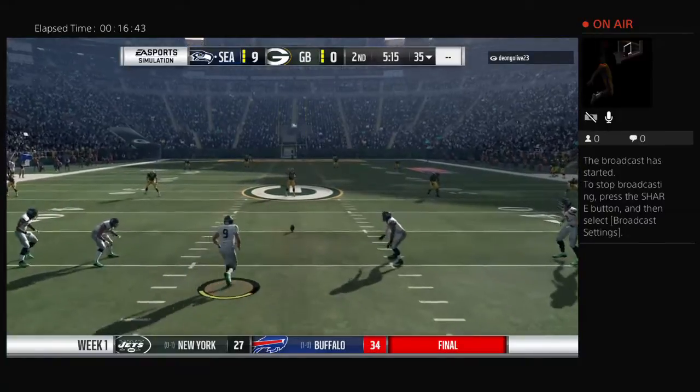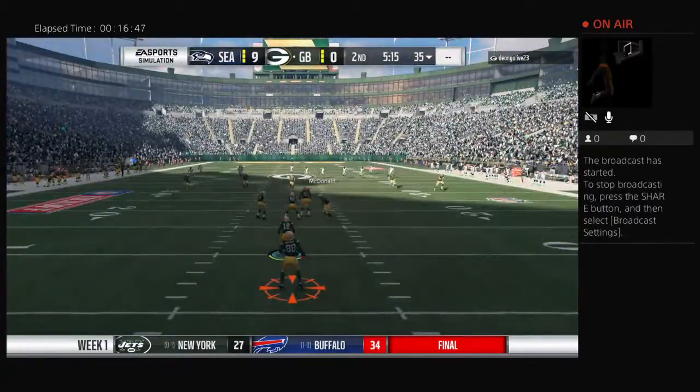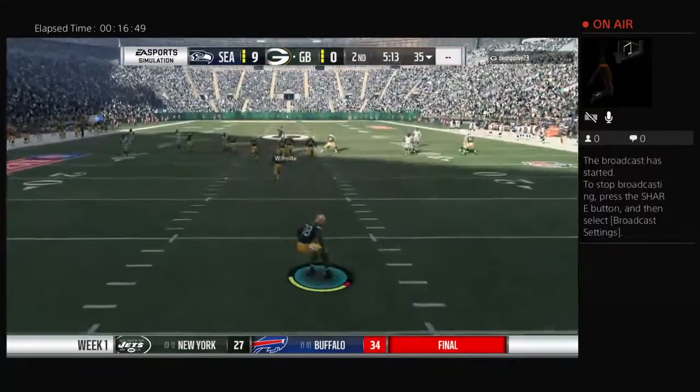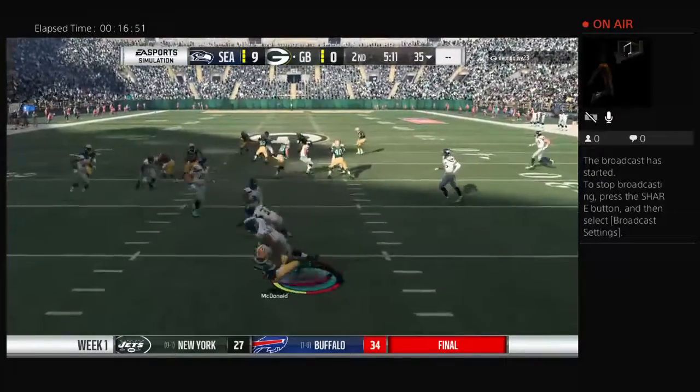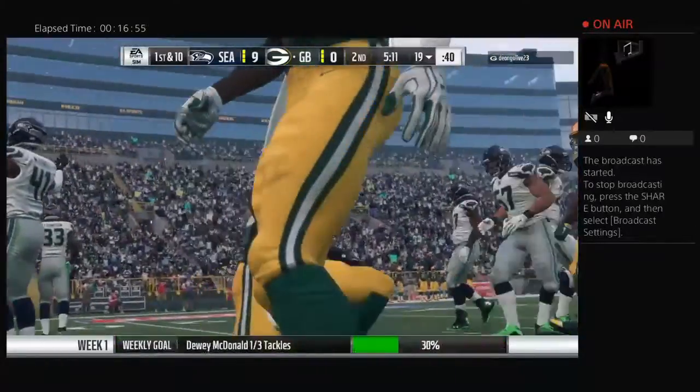Out is the kickoff unit as they run up and send this one away. This one taken from the 7. And a big tackle there as the defender runs right through him.